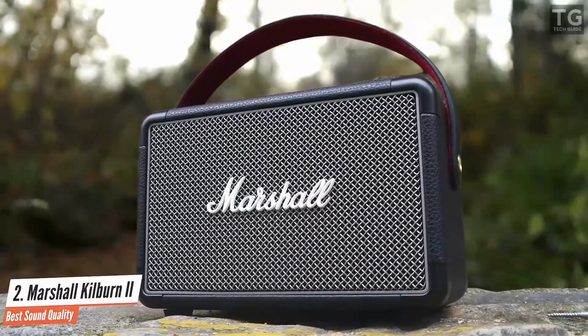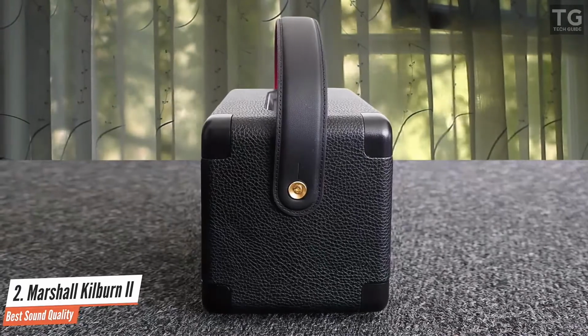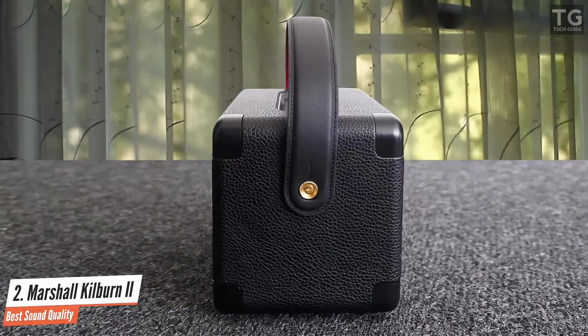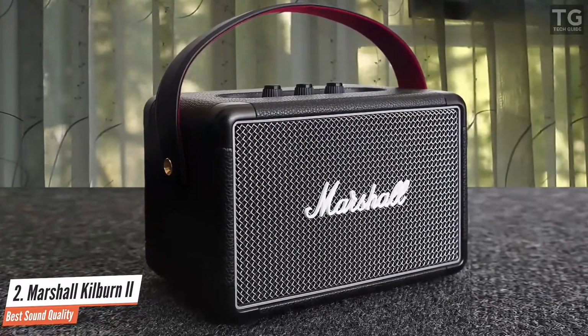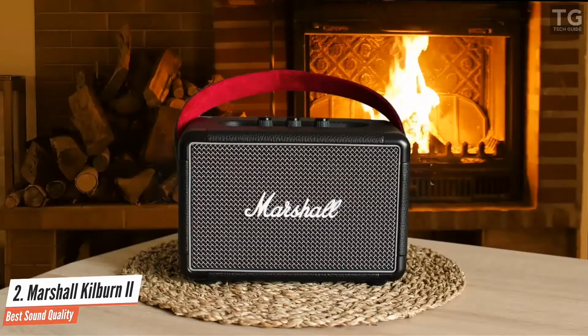Thanks to its multi-directional sound and backfiring tweeters, the bass and treble controls allow you to tailor the sound to your preferences, and also to the genre of music you're playing. You might want to crank up the bass for hip-hop and dance tracks, for example, or increase the treble for guitar-heavy rock.